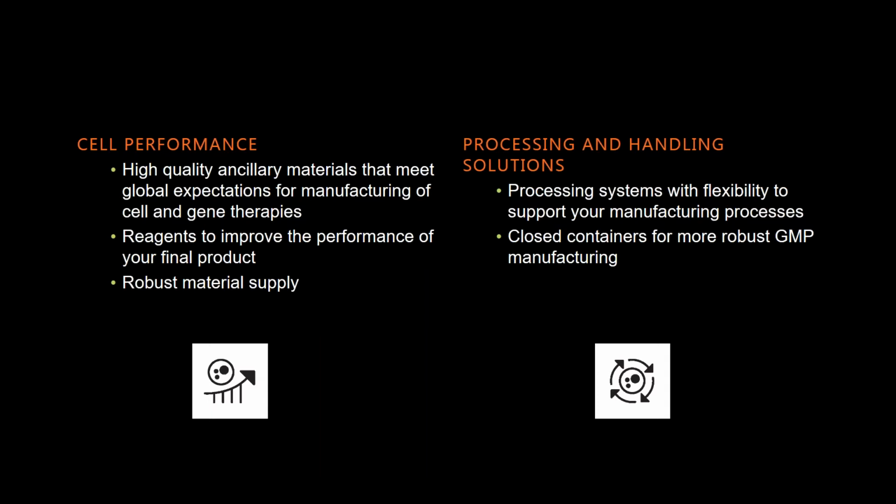But I think the final thing I'd like to finish with really is that we're aiming to develop products that really meet an industry need.